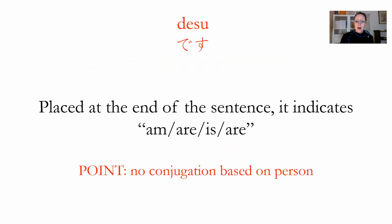Now, the desu is placed always at the end of the sentence, and it indicates I am, you are, he is, she is, we are, you are, they are. So the point of this is that there is no conjugation based on the person. Easy peasy, isn't it? You say your name and then you add this. Laura Moretti desu. Okay, now you try with your own name. Go for it.